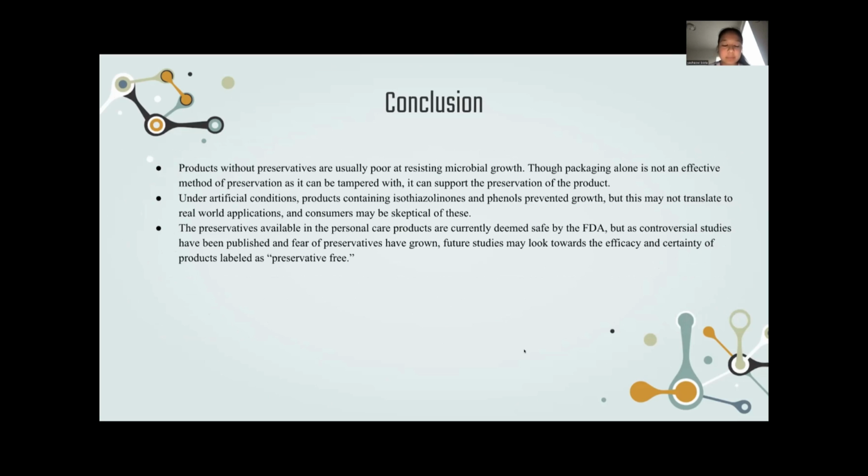So products without preservatives are usually poor at resisting microbial growth, but through this experiment, I found that packaging may be an effective tool to prevent bacterial growth. Though preservatives are necessary for products, when I compared the open control plates and the closed control plates, the closed control plates definitely had less growth than the open control plates, showing that packaging is very important in preventing growth.